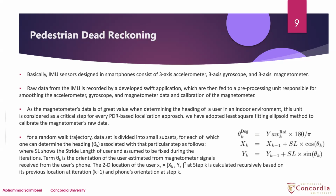For a random walk trajectory, the data set is divided into small subsets, for each of which one can determine the heading, shown with theta k, associated with the particular step, as in the formulas that you can see in this picture, where SL shows the stride length of a user, assumed to be fixed during the iterations. Temp theta k is the orientation of the user estimated from the magnetic signals received from the user's phone. The 2D location of the user, x k and y k at step k, is calculated recursively based on the previous location at iteration k minus 1 and the phone's orientation at step k.